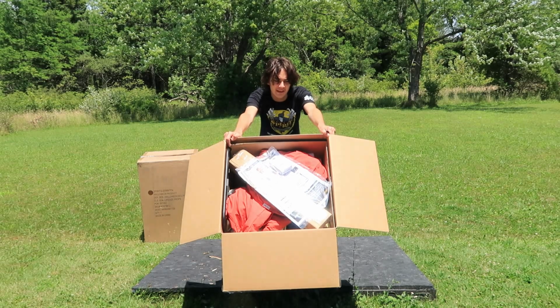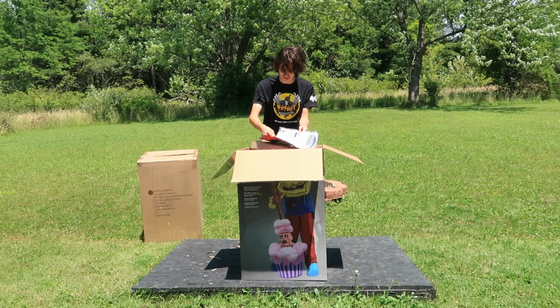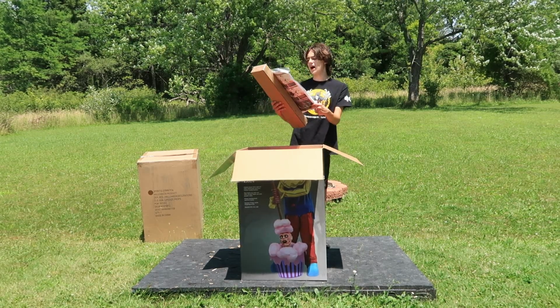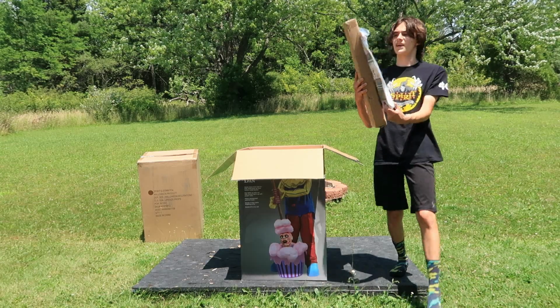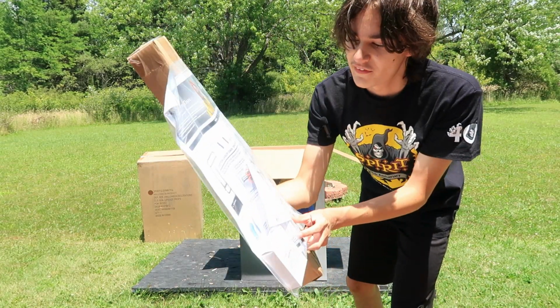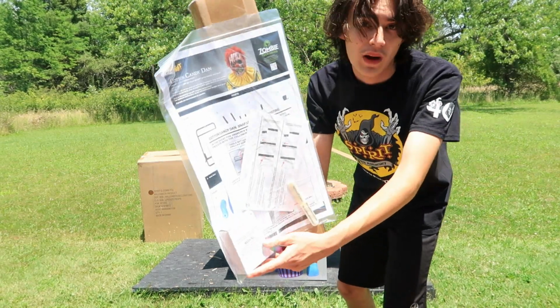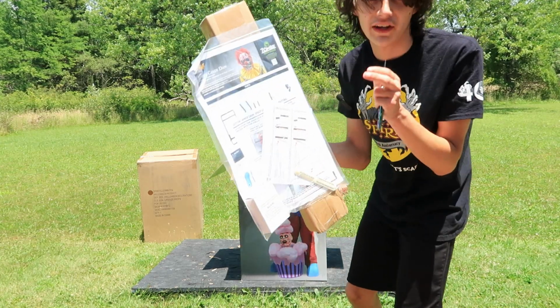We can see some pieces in there. It looks like we can see some instructions, the adapter. So I'll take the instructions out first. It actually is connected to a box that most likely has some holes in there. We can get a look at his instructions. You can see Cotton Candy Dan's face on there. This is the same design that the instructions were for Spirit last year as well. So no new design, but there are his instructions.